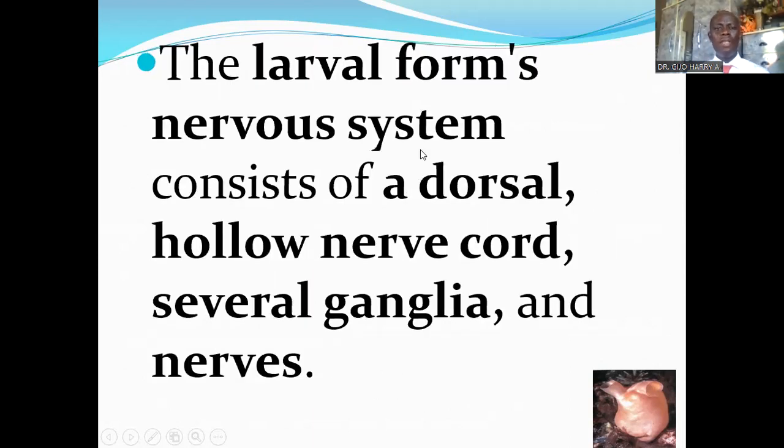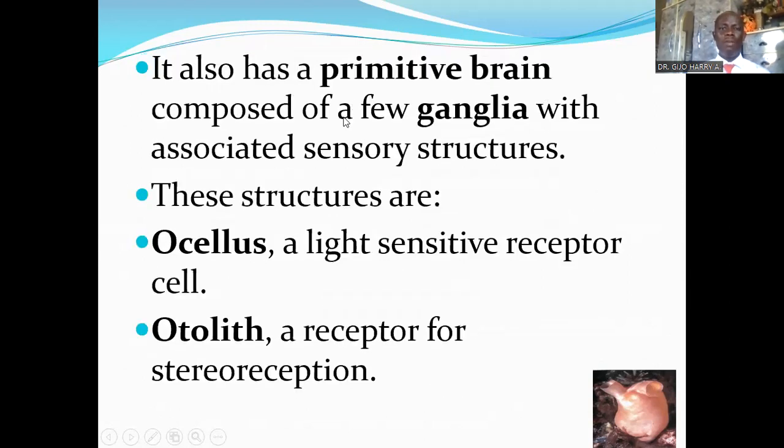The larval form's nervous system consists of a dorsal hollow nerve cord, several ganglia, and nerves. The ganglia are more or less the brain of the larva. It also has a primitive brain composed of few ganglia with associated sensory structures. These structures are the ocellus, which is a light-sensitive receptor cell, and the otolith, which is a receptor for stereoreception.